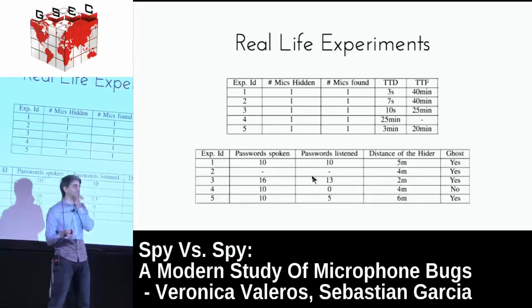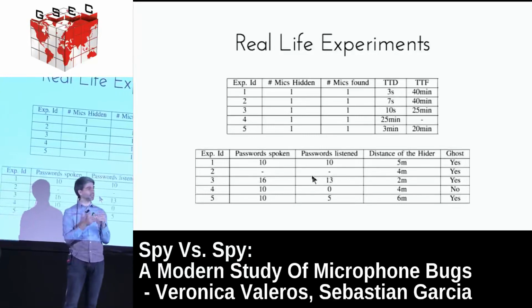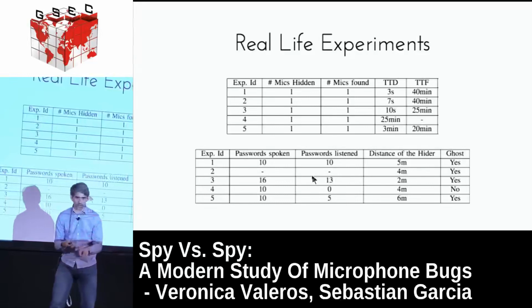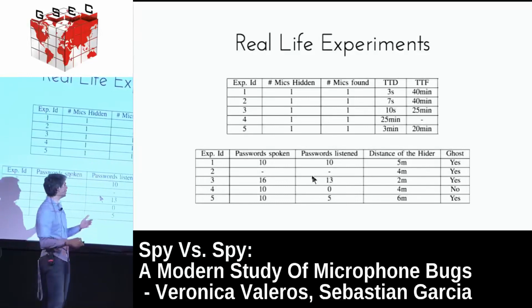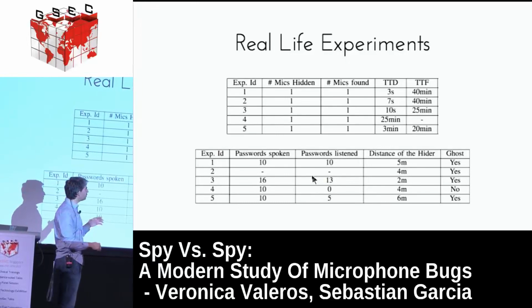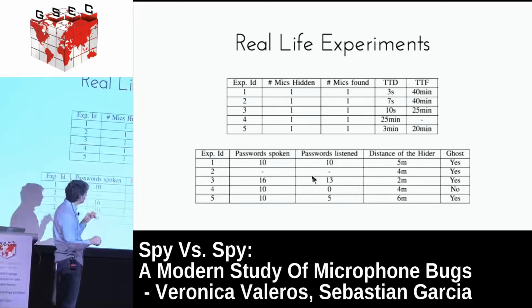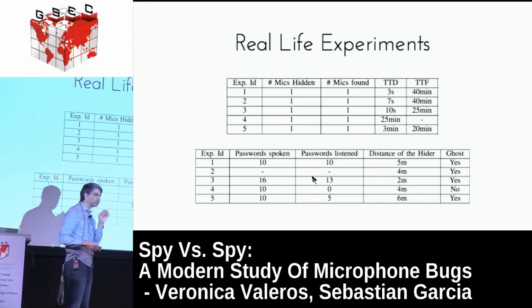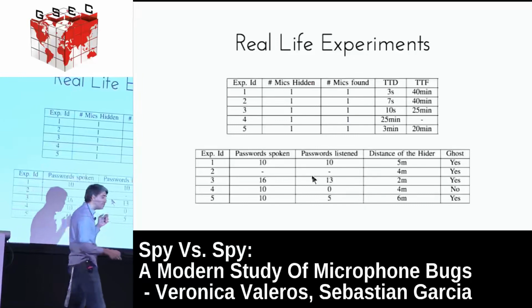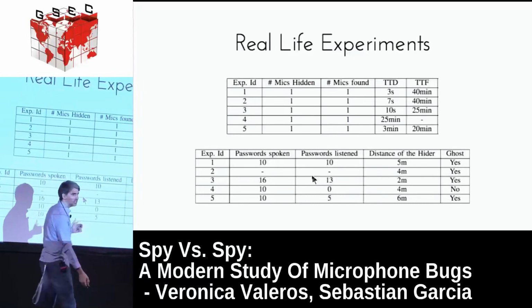Actually, what happened is that the microphone got disconnected, so it was not working, and it was one person listening and the other trying to find it, and this is a real situation. Even the ghost detector was not detecting it, right? So after 25 minutes, there was a super weak signal coming out of the microphone, and walking very close, there was some detection in Salamandra.